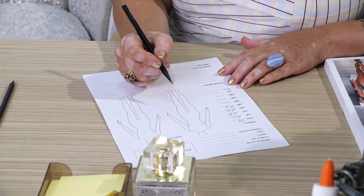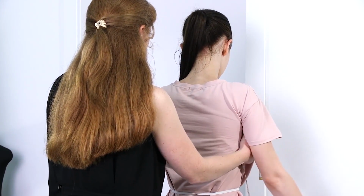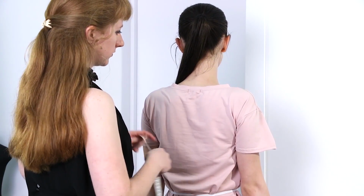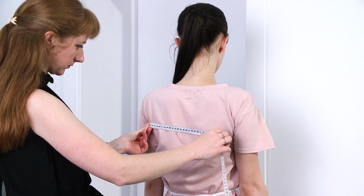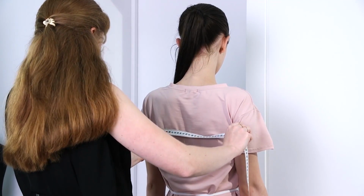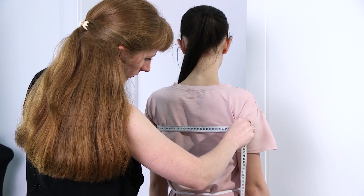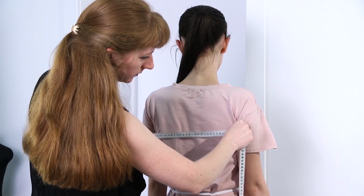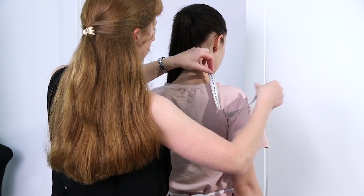Next, we need to measure the width of the back. It's much more convenient to measure it without a t-shirt on, but we know how to do it this way. Notice how Ira adjusted the t-shirt. Make sure that the person is relaxed when being measured. This is the only way to take the measurements accurately. The width of the back is 31 cm.